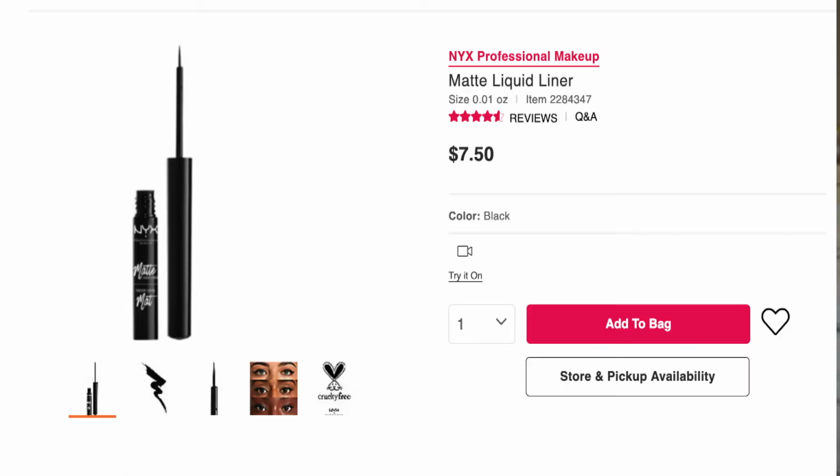Eyeliner. I always use liquid eyeliner. I don't like pencil eyeliner to line my top lid, and I don't put any on the bottom anymore since I was in high school. So liquid eyeliner is the way for me, and I really like the NYX matte liquid liner. It is not fussy. It has a very easy applicator to work with.